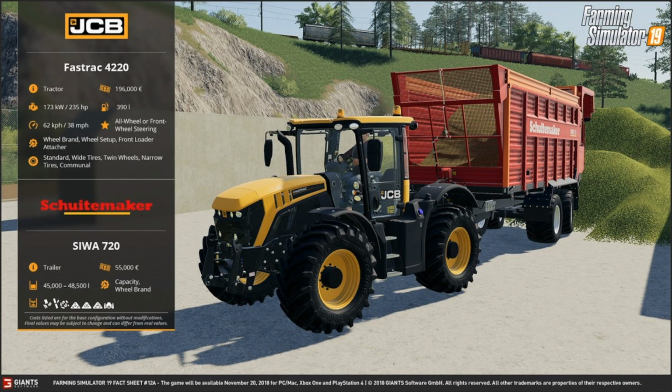It's going to cost you $196,000 for the base model. Has 235 horsepower. Will hold 390 liters of fuel. All well and good. We'll go 38 miles an hour. We'll probably go 40, unless they're actually going to make it go 38. Who knows? In Farm Sim 17, they all went like 1 mile an hour faster than it said they could. But get this, all wheel or front wheel steering.